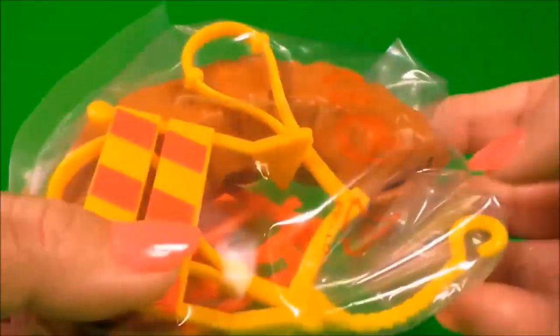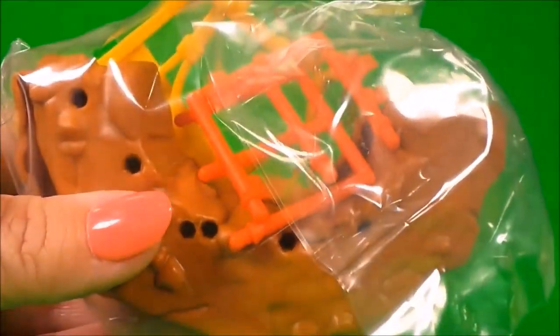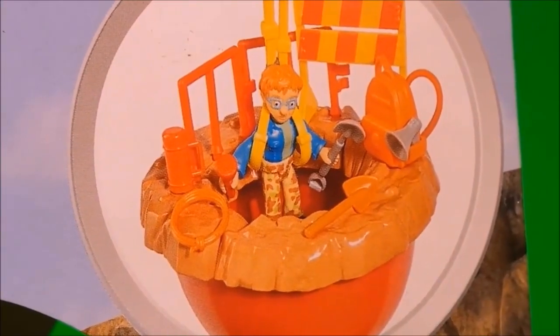Oh, wow. We've got barriers. We've got a rescue sling. And we've even got something to clip round the side of the egg. This is what we need to make.